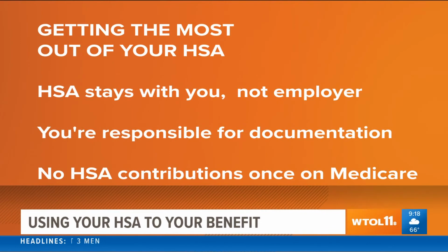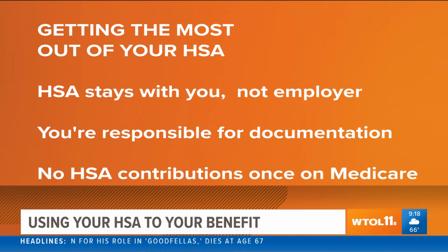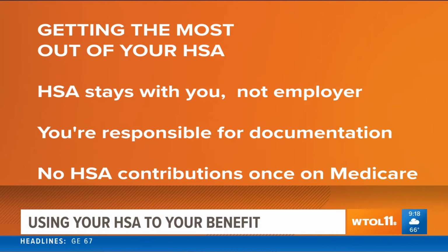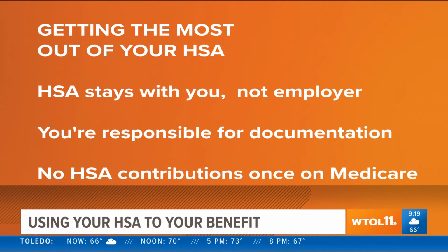What else do people need to know about HSAs? So the HSA is your account, and it's not your employer's. You leave the company you're with and you go someplace else, that account goes with you. You can move it from the current institution it's with, whether it's a bank or a brokerage, and you can put it into one that you've opened up and roll it over tax-free. But it's your account.